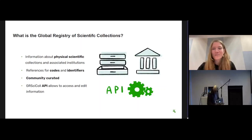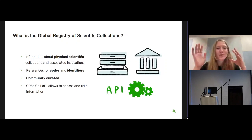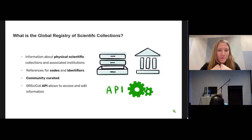So for those who aren't familiar with GRSciColl, I'll explain a little bit what it is. It's a registry that contains information about physical scientific collections, what they contain. So physical scientific collections, not necessarily just natural history collections, they can be archaeological collections, for example, and has information about what they contain, where they're located, and mostly there are contacts, information for those collections, so you know who to contact if you want to borrow a specimen, for example. It also contains information about the institution that hosts those collections.